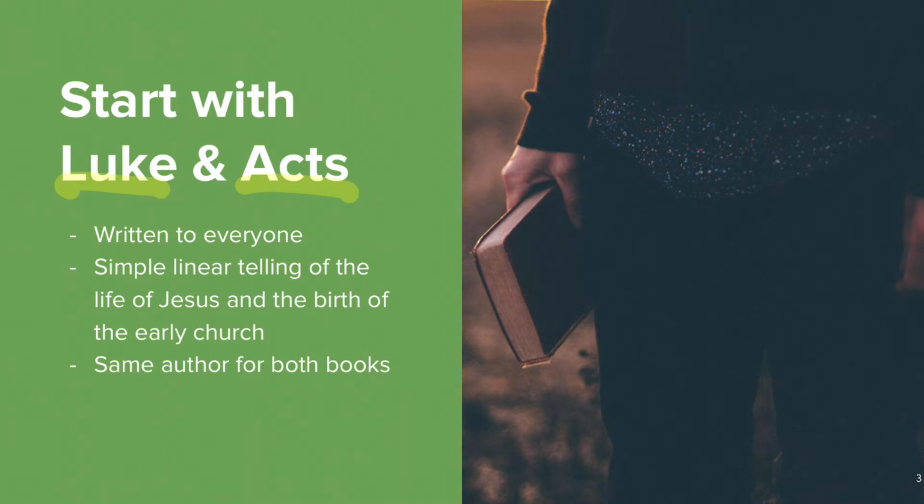So if you go to the table of contents, there should be two divisions, the Old Testament and the New Testament. If you go under the New Testament section, Luke is the third book in the New Testament after Matthew and Mark, and Acts is the fifth book in the New Testament.